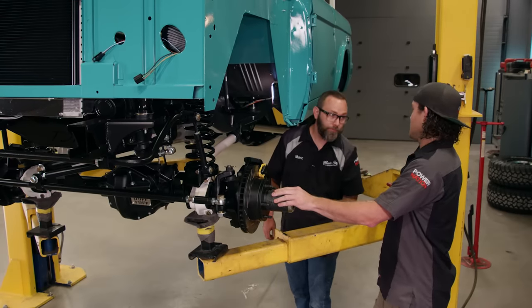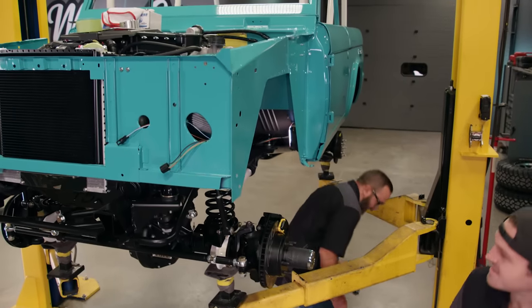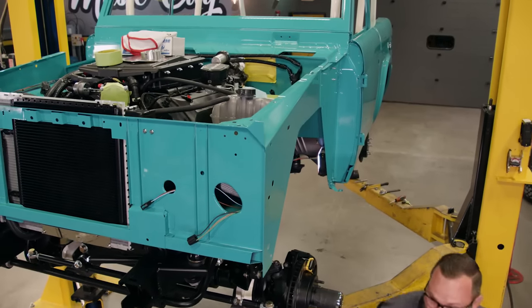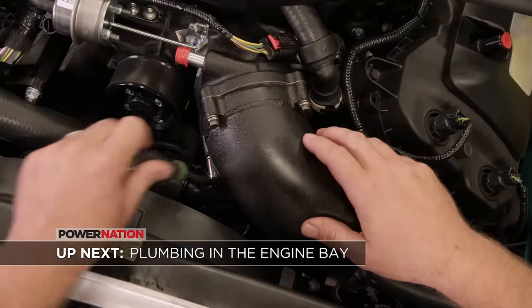Yeah, let's do engine stuff and more top work. We got quite the list of things that need to be done. Yeah. Up next, we plumb our heat exchanger, intercooler system, and a few other little goodies.